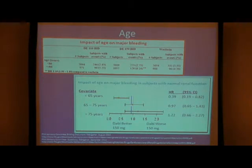The second graph here is a subset of patients from RE-LY, and they took all the patients whose creatinine clearance was greater than 60 mL per minute, so fairly normal renal function, and split them, again, into age groups: less than 65, 65 to 75, and those over 75. And as you can see, as age increases, the risk of bleeding with dabigatran does go up.